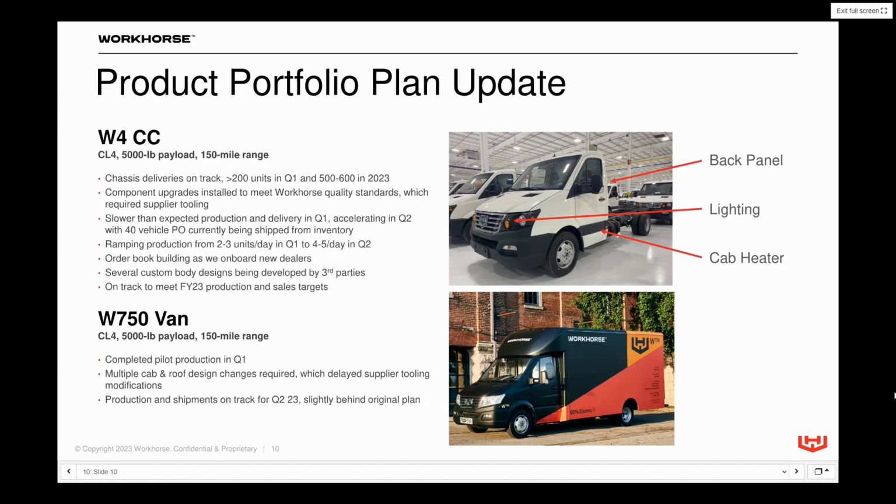With the chassis delivery and W4CC supplier issues now behind us, we remain on track to meet our full year 2023 W4CC delivery targets. As mentioned earlier, the initial W750 pilot builds are complete. We are working through a handful of design and supplier tooling changes on this vehicle, but initial production remains on track to start in the second quarter.